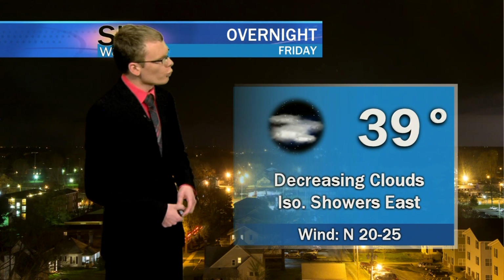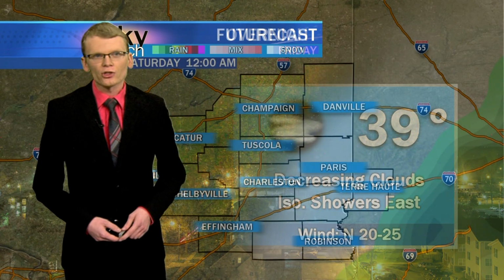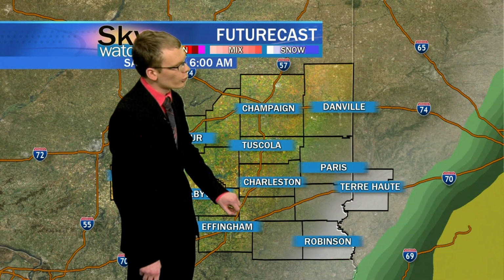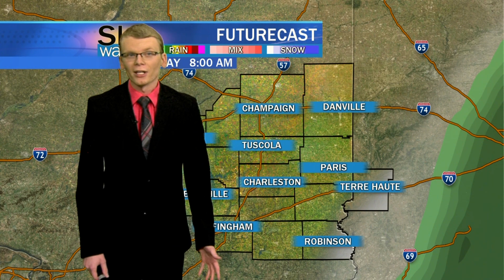But fortunately, we do have that cloud cover, else we would be colder through the overnight hours, only down to 39 degrees tonight with those decreasing clouds. Again, we're going to keep that chance for some isolated showers across our eastern areas. That moisture is going to continue to work its way towards the area and then dissipate, so don't be surprised in places like Hudsonville, Robinson, Palestine into Terre Haute.